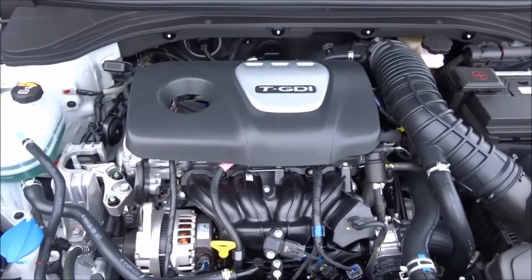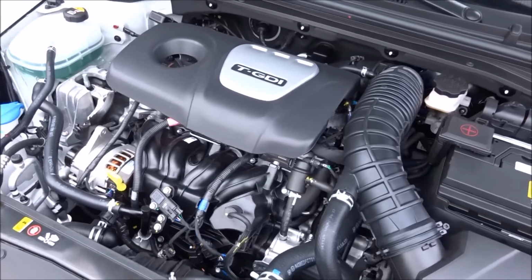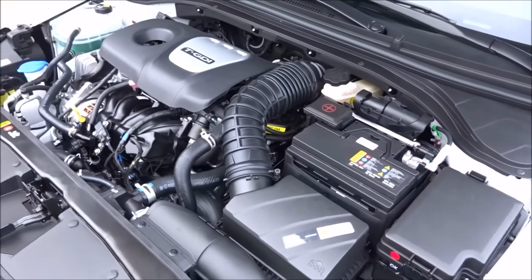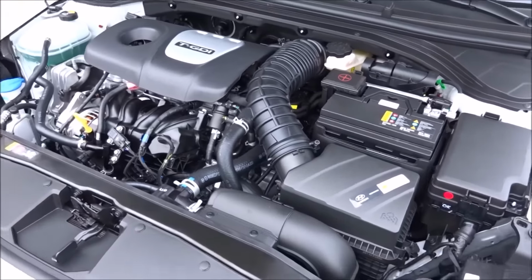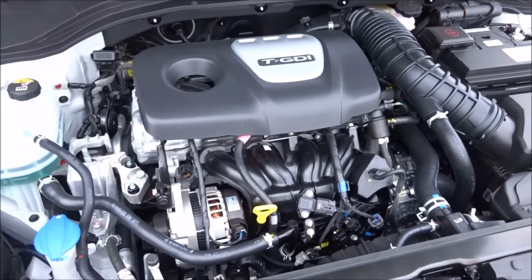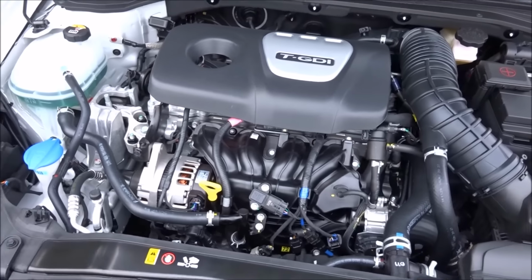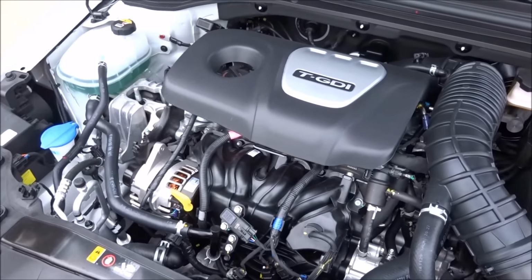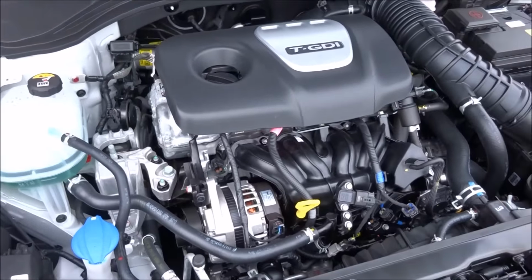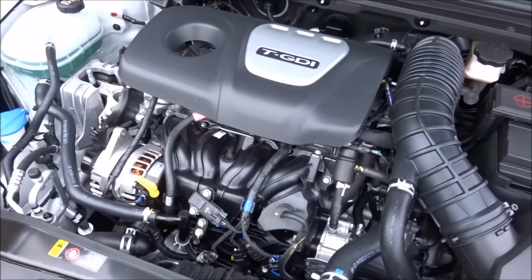Because opening the hood of the Elantra Sport here reveals the same 1.6-liter turbocharged and direct fuel injected 4-cylinder engine that you're going to find in the Veloster Turbo, the Sonata Eco, and certain versions of the newer generation Hyundai Tucson. The engine is rated exactly the same as the Veloster, 201 horsepower and 195 pound-feet of torque. Now that is all thanks to a twin scroll turbocharger, a double overhead cam setup with 16 valves. Like I said, it's direct fuel injected, and it also carries Hyundai's dual continuous variable valve timing.